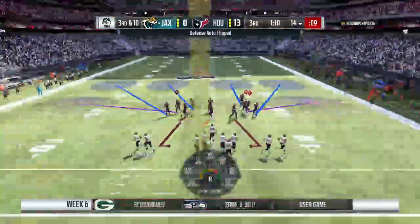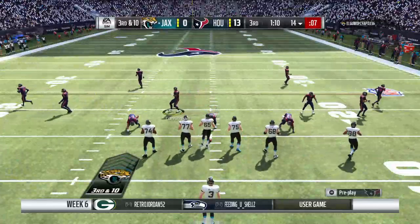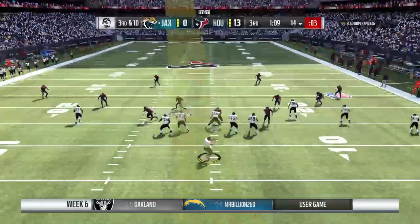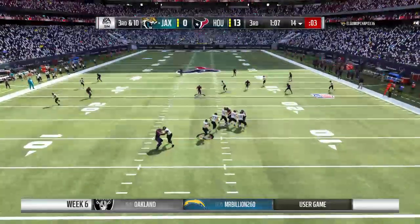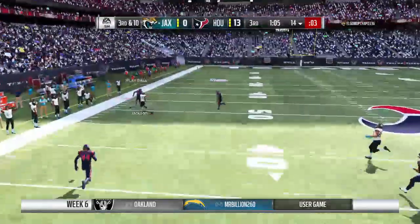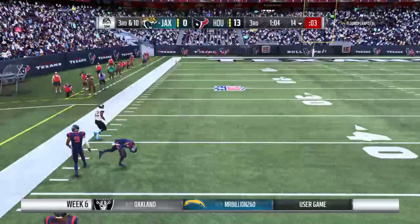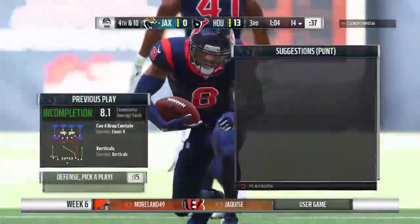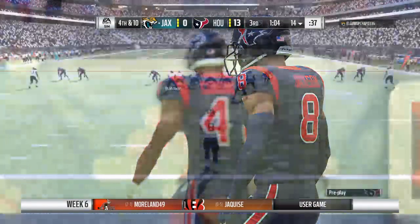This offense in desperate need of a conversion as they come up on third down. Back 99 Philly, here we go. They'll look to throw. Looking long for Westbrook. And I think that one might have been intercepted, but he will be ruled out of bounds. So this will go only as incomplete.